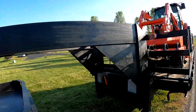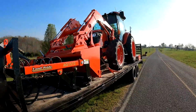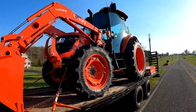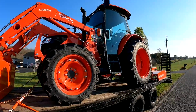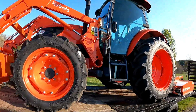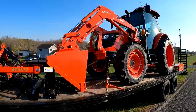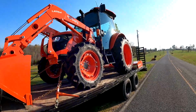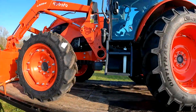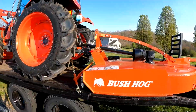So here we have the Kubota M4D-071. This is a 73 horsepower cab tractor. Got a loader. It's got a lot of options on it. I'll go over more of the options here after I get it unloaded. I just wanted to show you sitting on the trailer.